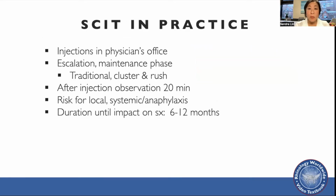And what about from the practical standpoint, for subcutaneous immunotherapy? So as I mentioned, the injections are done in a physician's office. Most physicians' offices who do a large amount of subcutaneous immunotherapy are mixing based on the positive testing results, and you're starting with a dilute amount of allergen, escalating until a maintenance dose, and then go in a maintenance phase. And as I mentioned, there's a traditional escalation, which starts with, typically year 1, weekly subcutaneous injections, year 2, every other week, year 3, going to once a month.